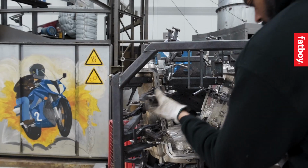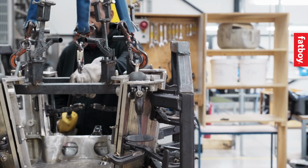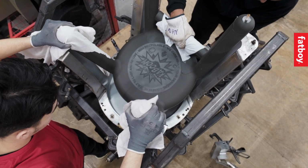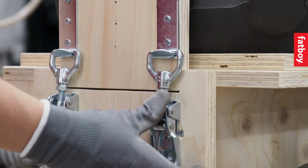And then we get to the best part. It's real teamwork to remove me from my mold. Look how concentrated they are. Here I am. But I'm not perfect yet.